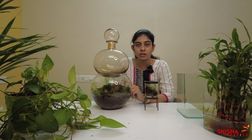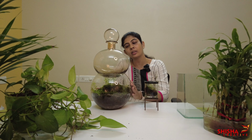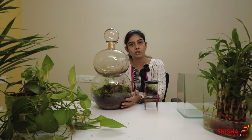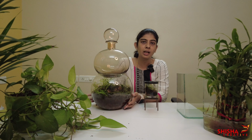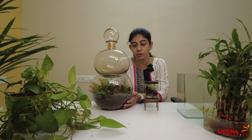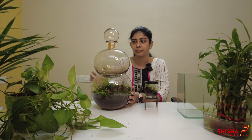As you can see in this terrarium, the water is still there and it is almost 20 days since I've watered, but I will know that there is water inside because there is condensation happening inside this bowl. Once I know that the water is too much, I just stop watering it even for a month. After a month, you can just look into the bowl first, monitor it, and then spray water.